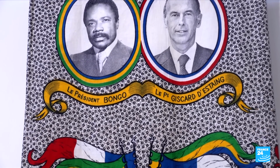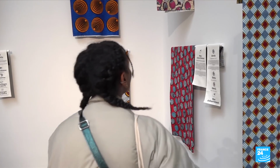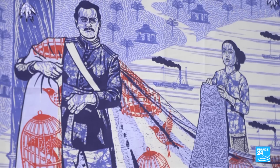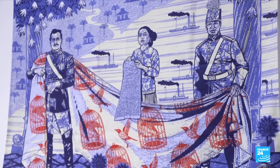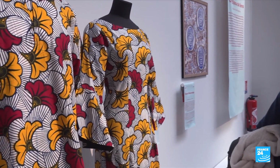It's crazy to see that behind every pattern, behind every fabric, there's symbolism, there's a little phrase, there's a story. Wax is actually part of my culture. I'm from Mali, and it's a fabric that's really used over there, whether it's for everyday wear, parties or celebrations. I think it's also a way to encourage younger generations to reappropriate this material, this fabric, which is not so easy to wear in everyday life.